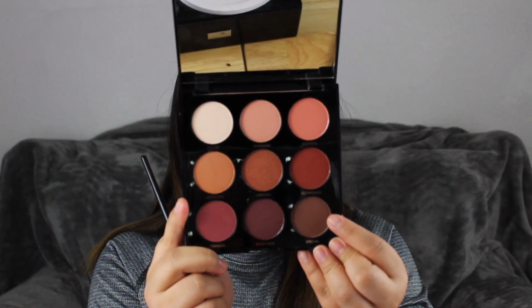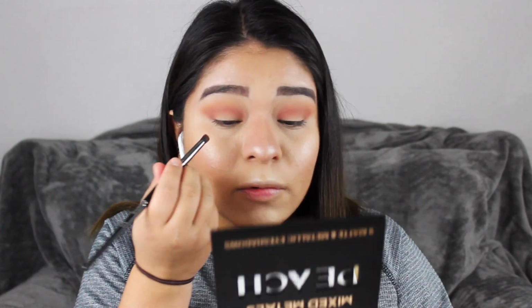And then I'm just going to go ahead and use the 518. And then I'm going to go into Special, which is this one. And then I'm just going to deepen that just a little bit more. But I'm just going to focus this just on the outer corner.